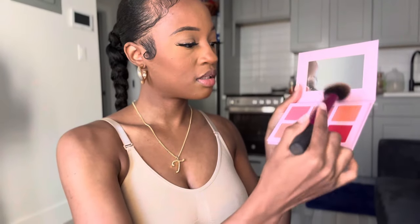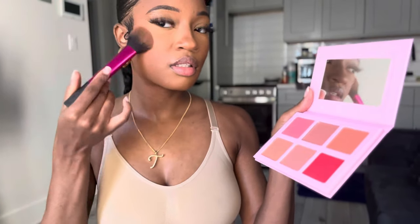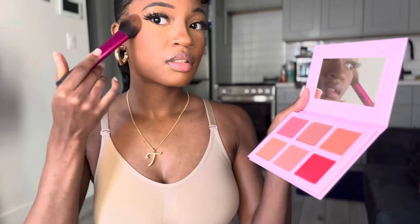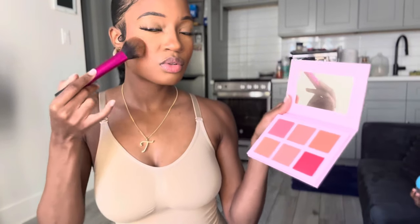So I'm trying these two shades for the first time, and look how pretty it blends in, you guys. It's not super duper heavy. You have lots of control when you apply it on your face, and look how bomb that looks, y'all. Oh my God. 10/25, y'all.